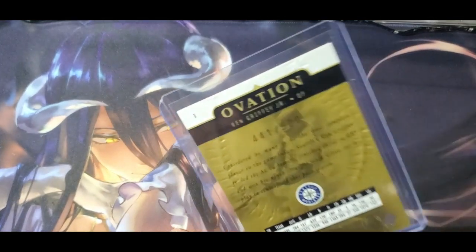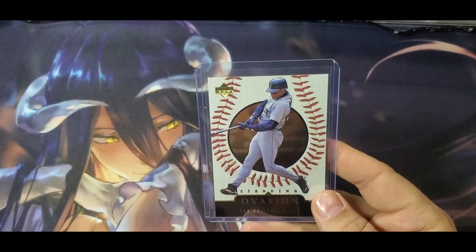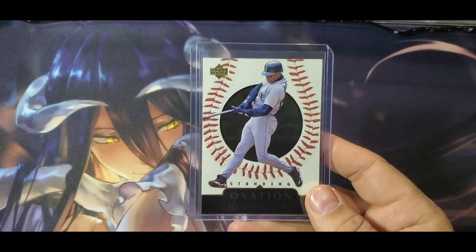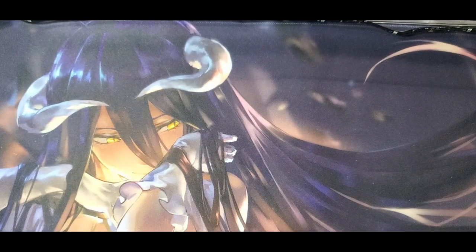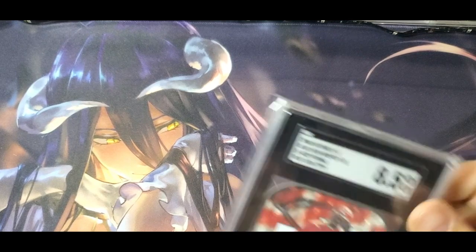So it's not really an investment spec, but I do think these kind of cards are going to eventually get harder and harder to find, just like the numbered to 100 cards are becoming basically hobby grails for a lot of collectors now. Any Griffey card from 99 or before that's numbered to 100 or lower has become just a grail card because they're becoming just impossible to find.